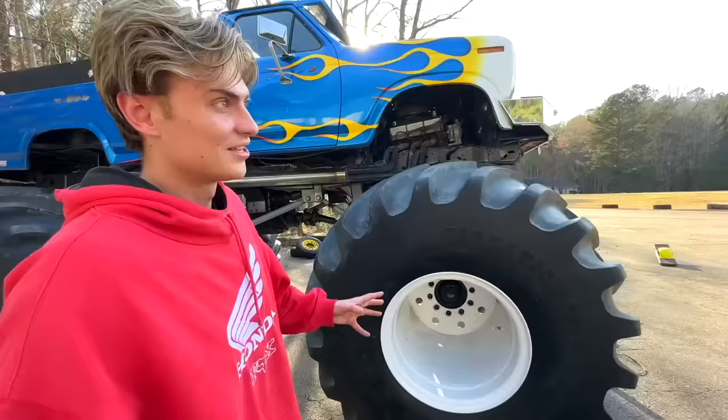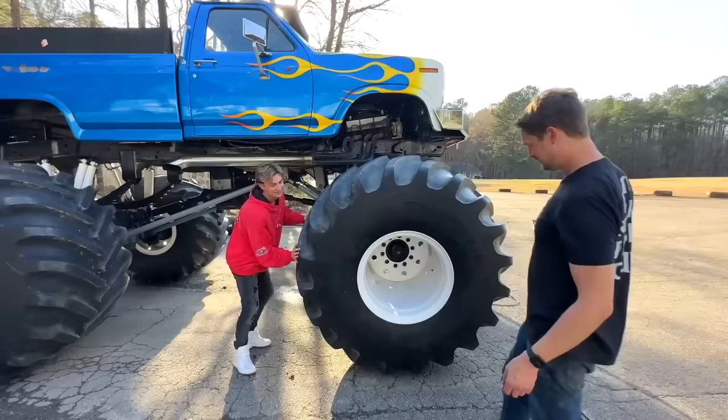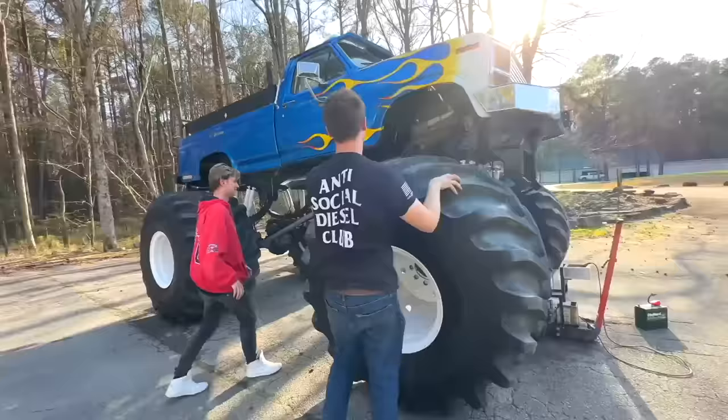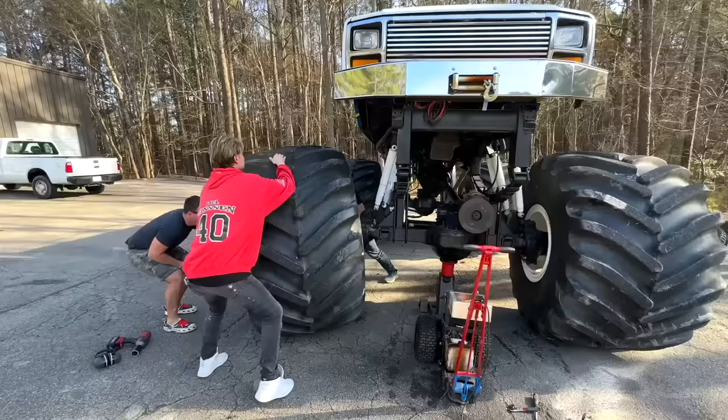So given how heavy these are, the plan is take the bolts off and pull them off. But they weigh 1,000 pounds and it's enough to flip me over. So we'll see if we can manhandle it. I'm moving it. Oh wow. I wouldn't stand under there. Let me get this shot right here. Now it's tilted. We have to re-jack though.